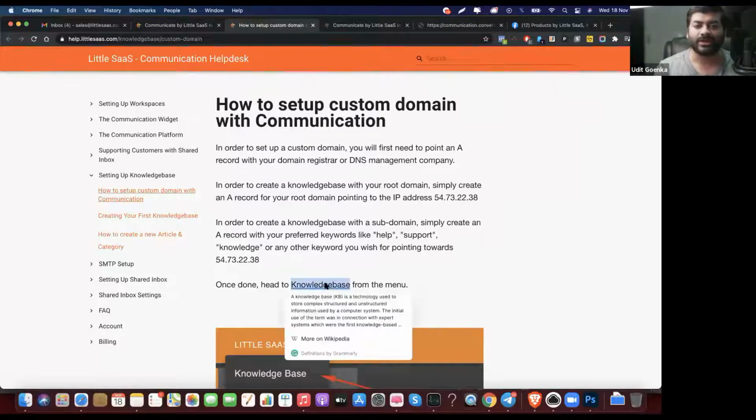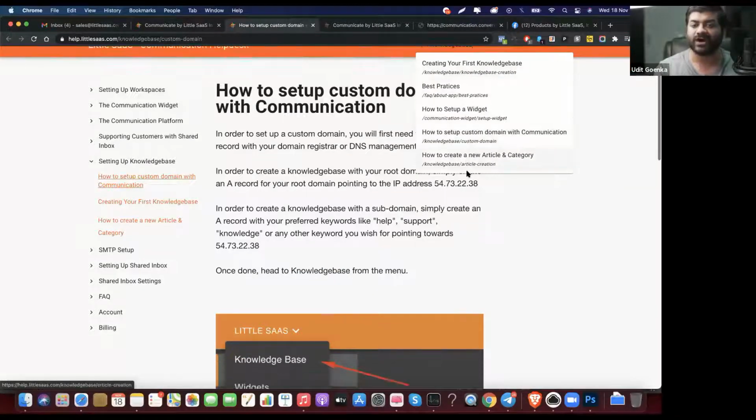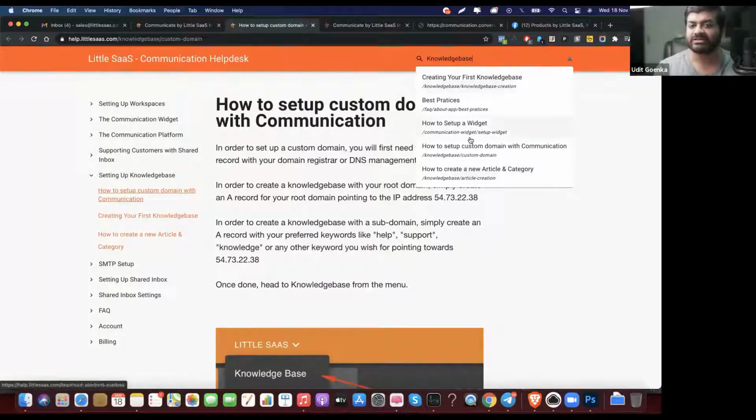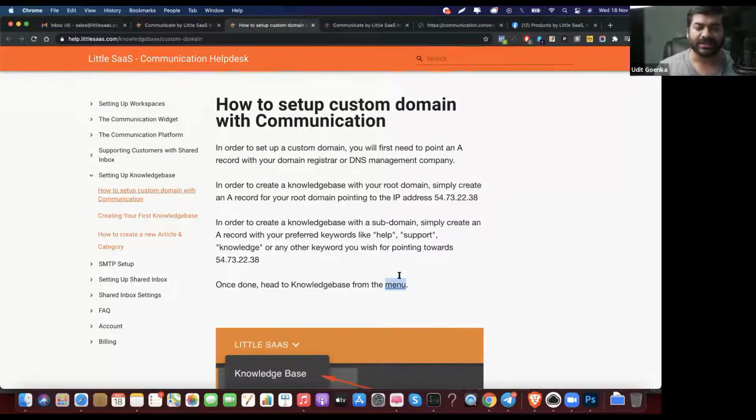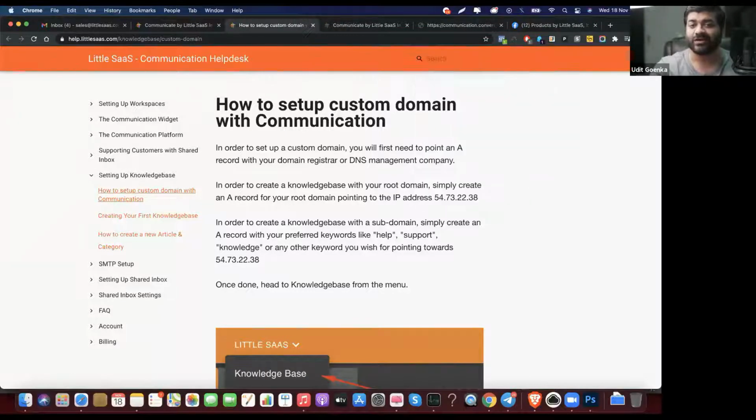Let's take knowledge base, right? Again, 1, 2, 3, 4, 5. So there are 5 articles that contain the word knowledge base, either in the slug, in the headline, or somewhere in the content. If you pick up, let's say, menu, then again, it searches everything in real time. If I just type widget, as you can see the speed, it starts searching as you start typing. So that's the kind of technology that we have built upon.